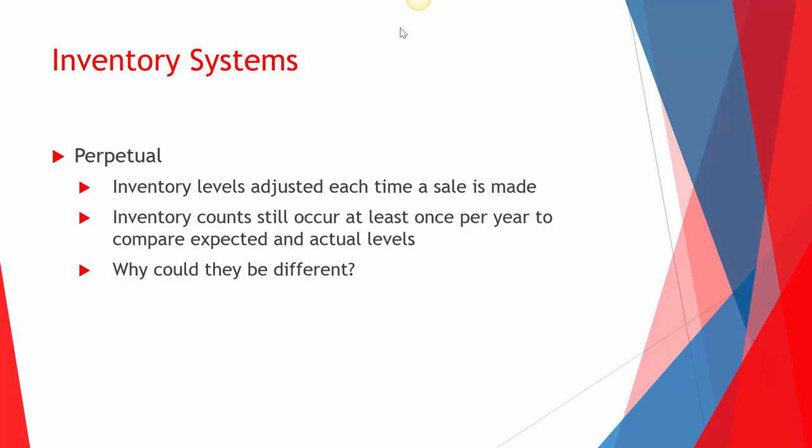We have to record inventory accurately on the balance sheet. So if we think our inventory is $100, but we go through and count it and it's only 95, we have to show that adjustment to get down to 95 to report our financial statements accurately. Absolutely. So now the periodic system, the next one.